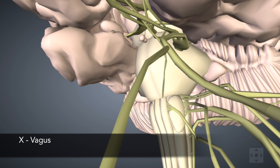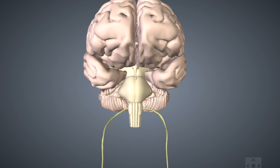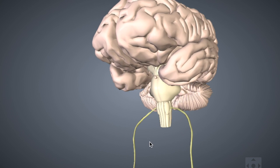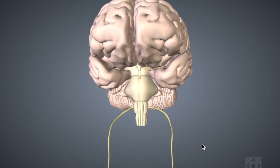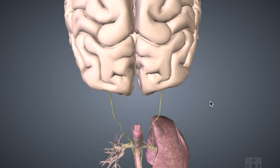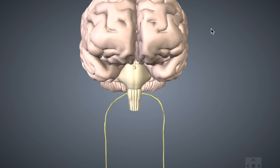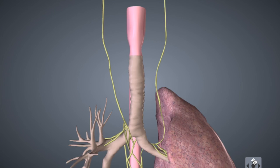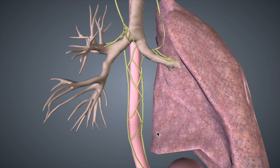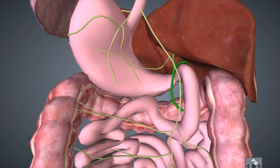The 10th cranial nerves are the vagus nerves. These arise from the medulla oblongata, and they descend down into the thoracic and abdominal cavity. This is the exception that was mentioned at the beginning of the movie in terms of nerves that operate on structures that lie outside of the head and neck. It's a mixed nerve. The sensory fibers transmit impulses from the larynx, pharynx, esophagus, and viscera of the thorax and abdomen. And the motor fibers conduct impulses to muscles important for speech and swallowing, as well as viscera of the thoracic and abdominal cavities.